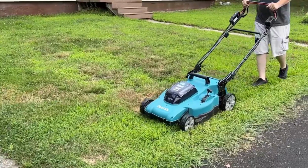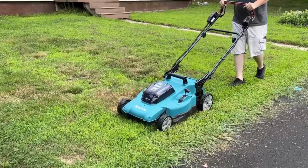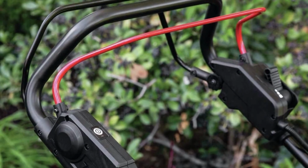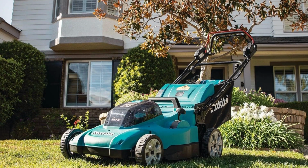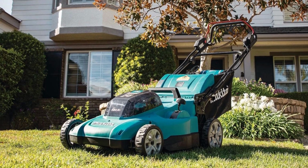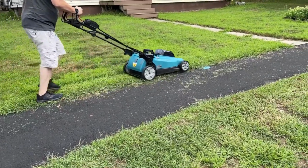If you've got a sloped or uneven yard, don't worry. This mower's rear-wheel drive technology is designed to improve traction and help you maneuver those tough spots with ease. Plus, it's lightweight, making it easy to handle for extended periods of time. Oh, and did I mention it's whisper quiet? That means no more waking up the neighbors or worrying about disturbing your peaceful mornings. It's perfect for those who enjoy a quiet, calm lawn care routine.